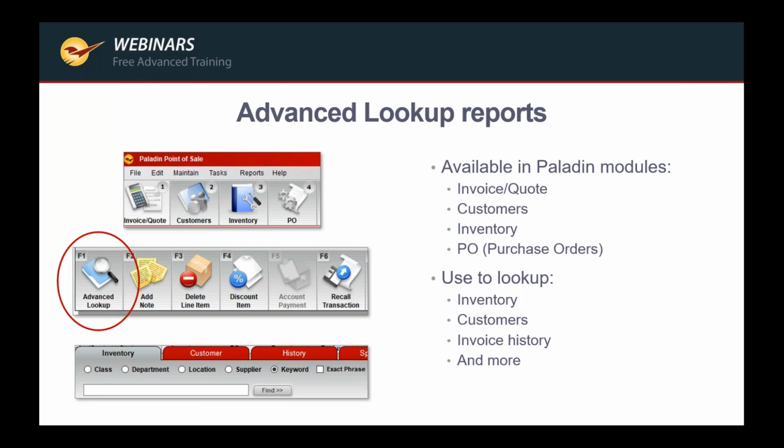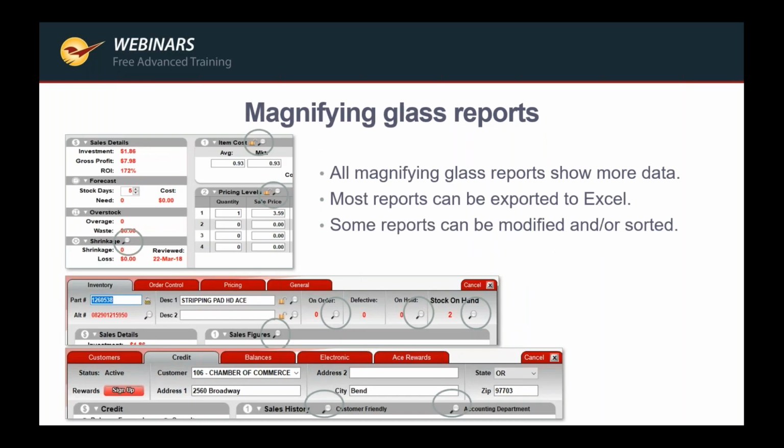But in invoice and quote, in advanced lookup, you're able to do quite a few things. That's where the power of advanced lookup really comes into play, because you can look at inventory, obviously, but then you can look at customers. You can actually look at when a customer has bought a specific item. So you can look at invoice history by item, and you can do that in the invoice and quote module advanced lookup. You don't have to go to the customers module to do that. So a very useful report. It even has some other things that you can look at as well.